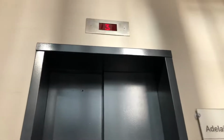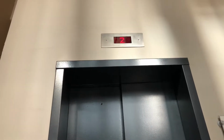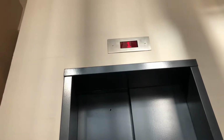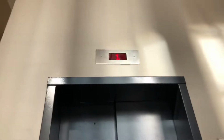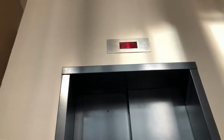Here. It's 360 Adelaide Street West. What on earth do we have here? I have no idea what brand this elevator is. Here it is. Might be a small new installation or just a model one, who knows? Let's see. But no. Here it is.